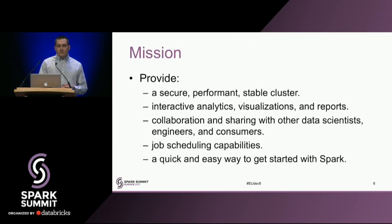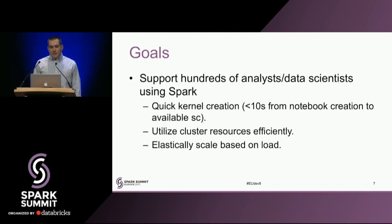So what's our mission? We want to host a secure, performant, and stable platform that will enable interactive analytics, visualizations, and reports. It's essential to provide collaboration tools and job scheduling capabilities as well. The platform should serve as an easy launch point for new users of Spark so they don't have to learn all the ins and outs of all the different components involved in the ecosystem. So the goal here is to host a platform that supports hundreds of analysts and data scientists.